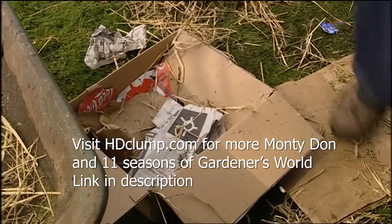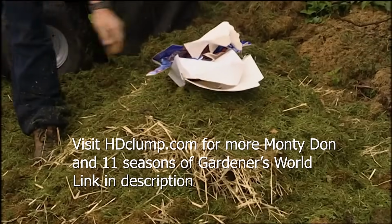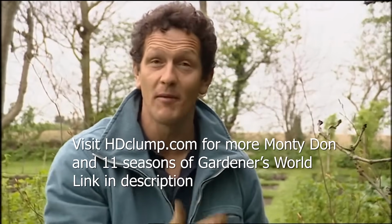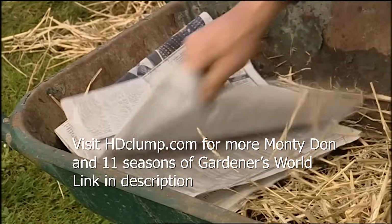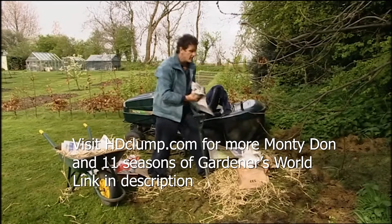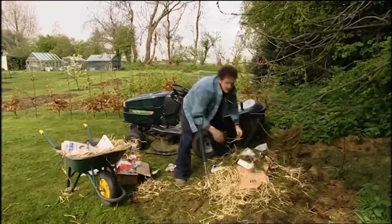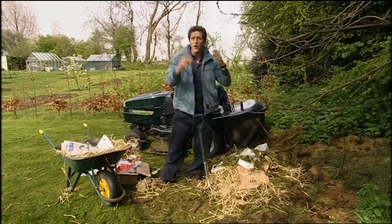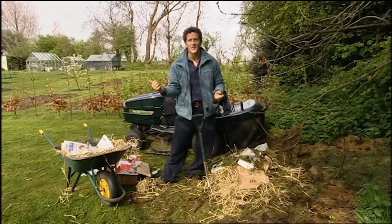I've been doing this the last year, and it does work really well. You just scrumple it up, put the grass directly on top of it, and then build the heap up like that. You can also use paper, but when you do so, you must scrumple up each individual sheet, which can be a bit of a pain. Put the grass cuttings on top of that, leave it for about a year as part of your general compost heap, and all that goodness can then go back into the garden.